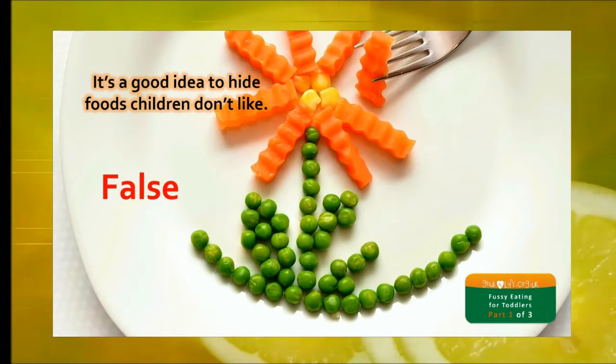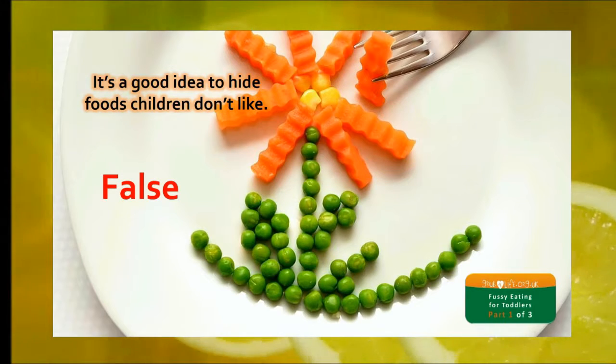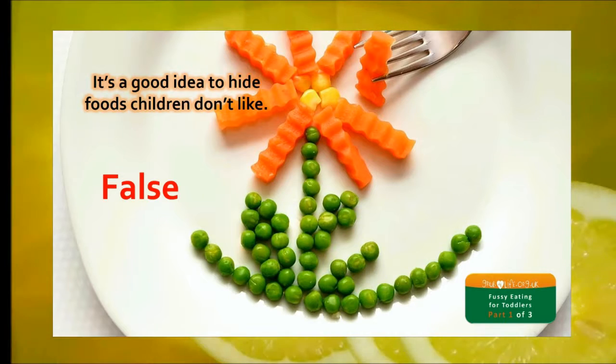This is false. Don't try to be too clever. Hiding food on a child's plate rarely ever works. Chances are the child will find the hidden food, and this will only make food refusal worse and probably have a knock-on effect on whatever you hid it in.